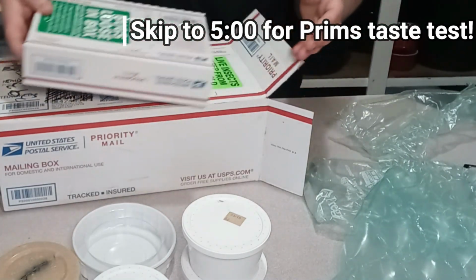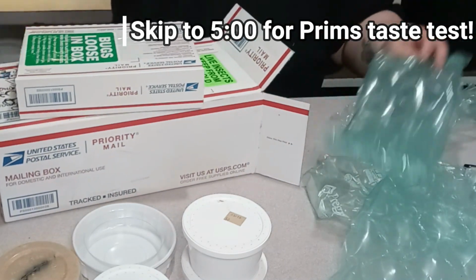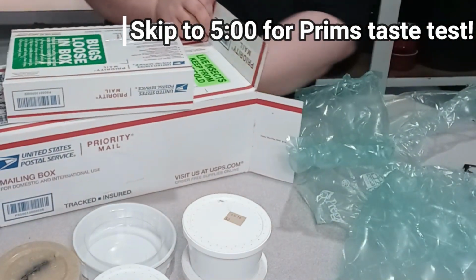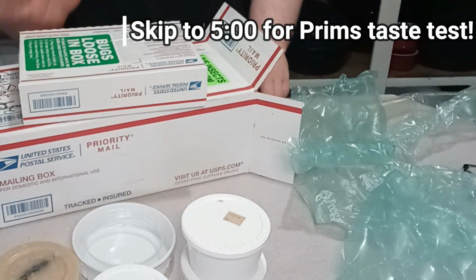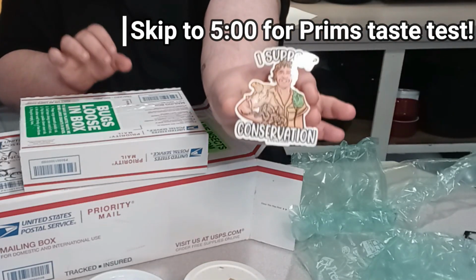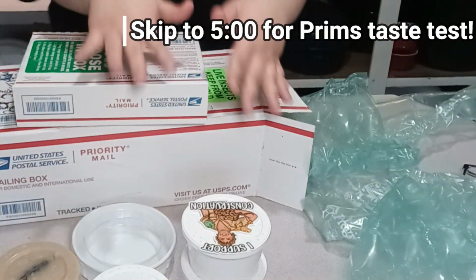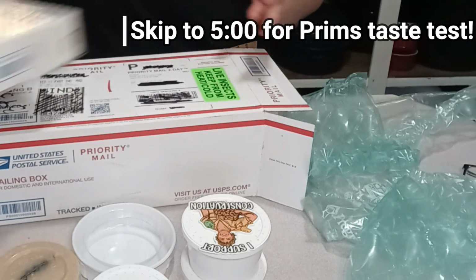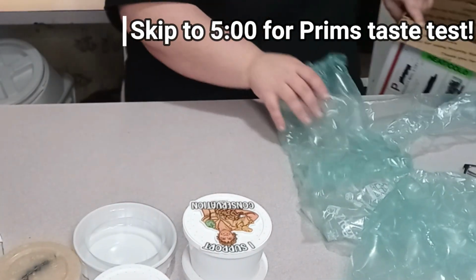Dubia roaches. They are loose in the box. Since there's 200 of them, just make sure we don't have any escapees. Ooh, and I get a sticker. They usually send stickers. Yes! That's the one I was hoping for. I love that one. I'm super excited. All right, and yeah, that is all for that.